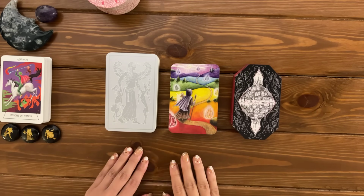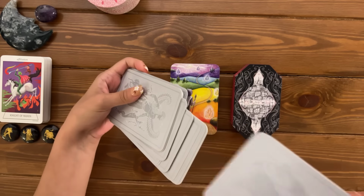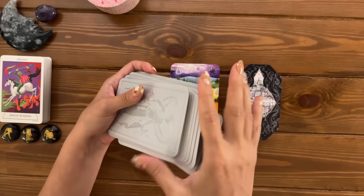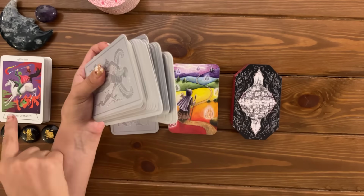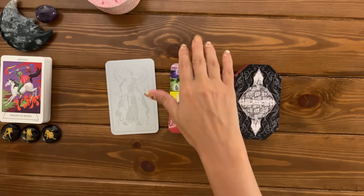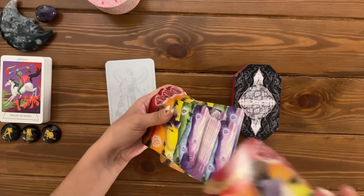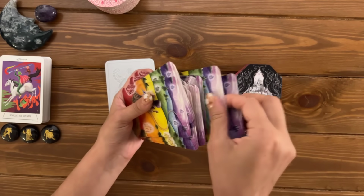Hi, pile number 1. Welcome to your reading. Your crystal is the beautiful amethyst, as well as this deck, which you chose through the Knight of Wands. If you chose your pile using your zodiac signs, then the signs for this pile are Aquarius, Virgo, and Leo. Welcome to your reading.